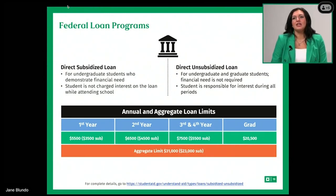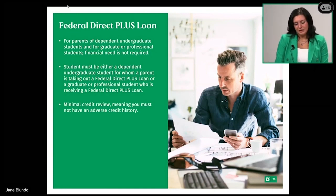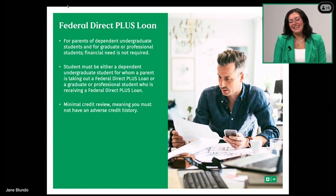And then you heard me mention the Parent Plus loan as well. There is a federal direct plus loan for parents where financial need is not required. Now, federal loans, they have some great benefits. They have low interest rates, they're flexible with paying them back. I can't quite say the same for Parent Plus loans. These loans have a relatively high interest rate and a pretty significant origination fee. So you may have to borrow extra or pay something out of your own pocket to cover these fees.